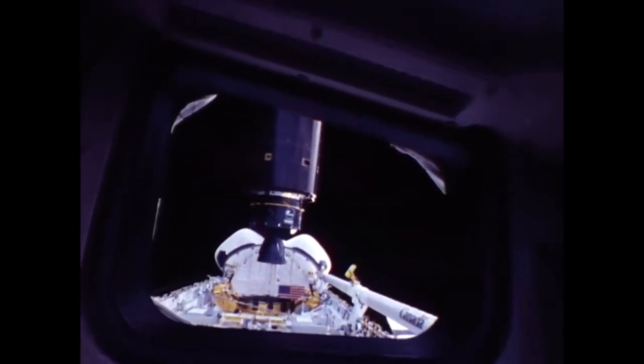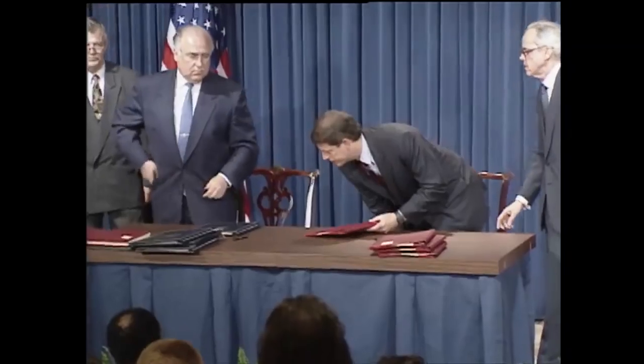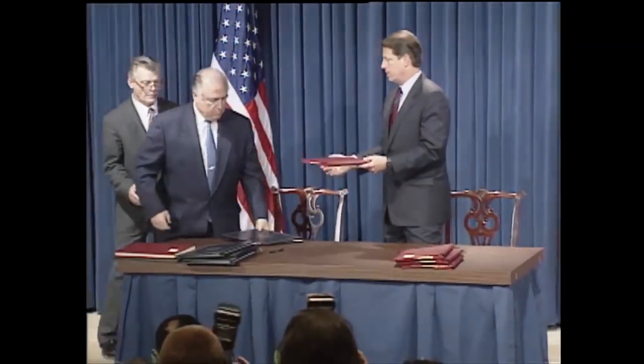Yeah, nice job, guys. Intelsat 6 is released from the cargo bay with a new mini-rocket motor for a gentle push to its proper orbit, where it remains today, fully functional. And as the shuttle program matured, so it seemed did relationships between the world's spacefaring nations.